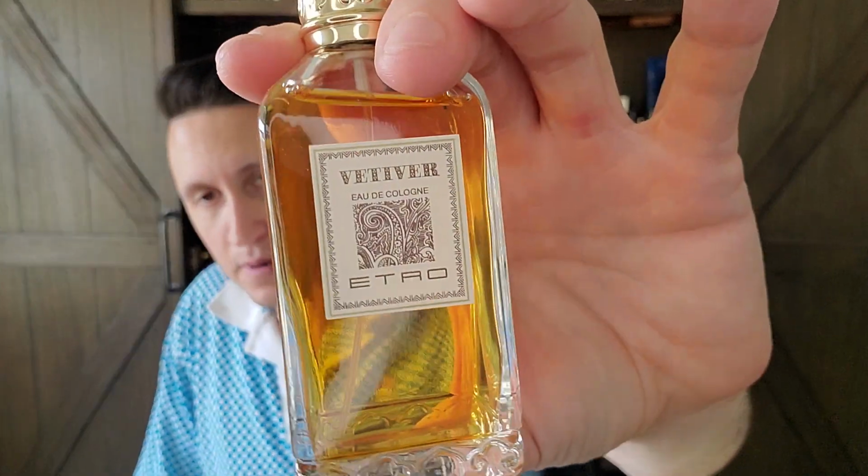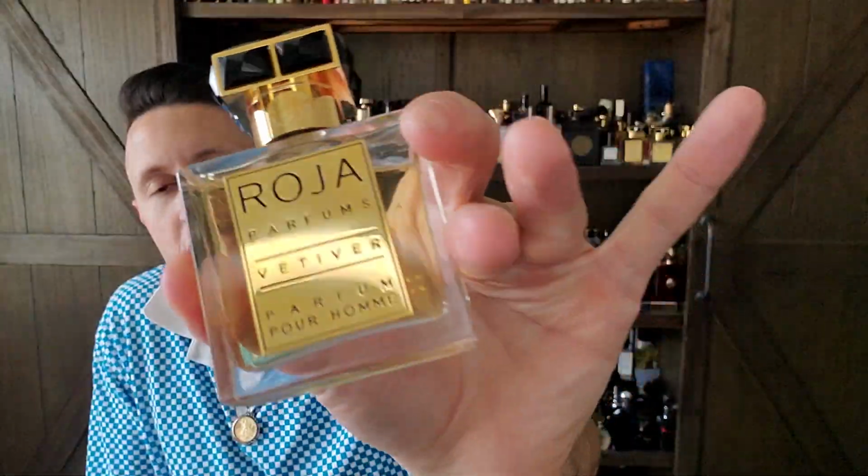And so if you really twisted my arm, just so you're sort of in the ballpark, okay, if you really twisted my arm and said, Ramsey, can you give us maybe a vetiver perfume or two that it reminds you of? So if you've ever smelled Vetiver by the House of Etro, I think this is one of the most underrated vetiver fragrances of all time. It's absolutely brilliant. If you're a vetiver lover, I would definitely urge you to try Vetiver by the House of Etro. But imagine taking Vetiver by the House of Etro, which is a darker, tarry, more resinous vetiver, very earthy smelling, and mixing it with Roja's vetiver. And the reason I say mixing it with Roja's vetiver, well, there's a couple reasons for that.